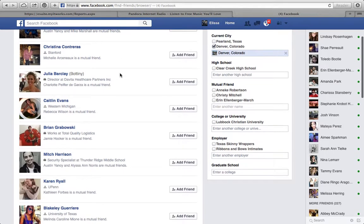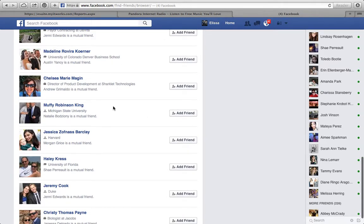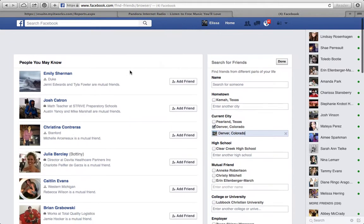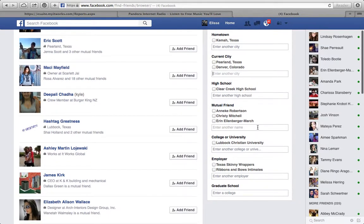So you'll see here, there's 1 or 2 mutual friends, not a whole lot. I don't typically add people that I just have one mutual friend with because I think that's weird. So it just kind of depends, but you can do your high school, you can do mutual friends. So this list kind of automatically generates, but obviously these 3 girls are distributors on my team, so I'm not going to pick some people that are mutual friends with them.